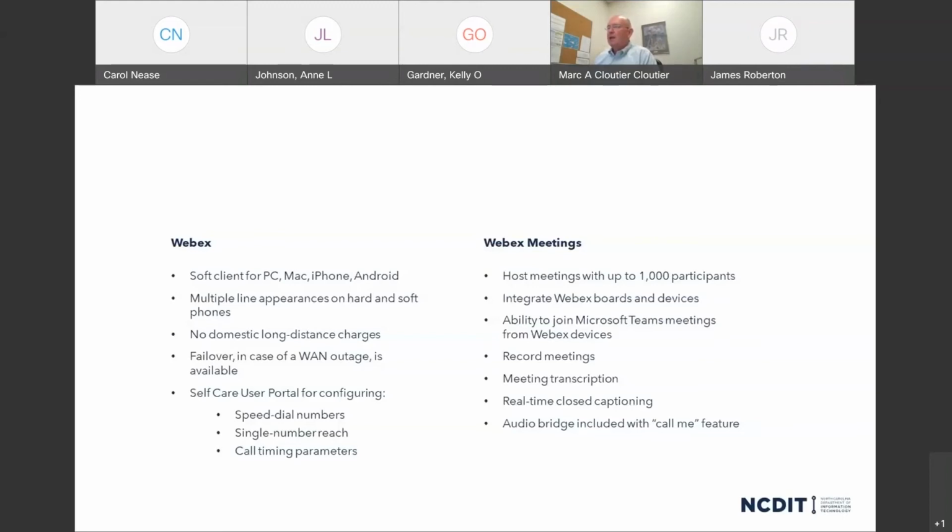Back in the key systems days, or when you had main lines coming into business units, you had multiple line appearances on individual telephones. Our hard phones and our WebEx clients replicate that functionality, and when we get to the demo, you'll see on James's desktop that he has multiple phone lines associated with his client.